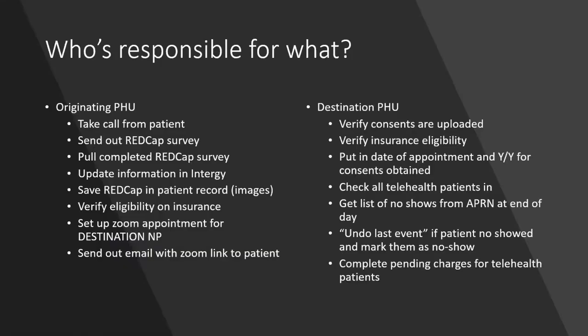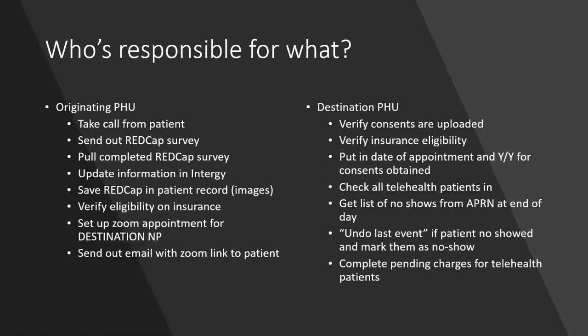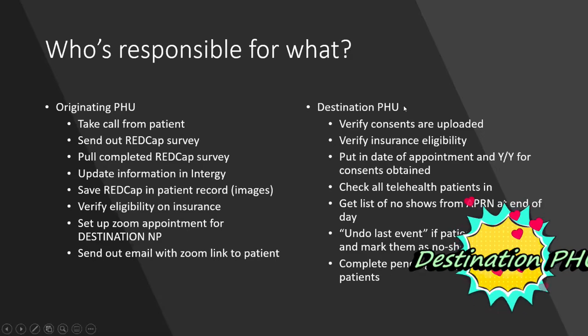So another huge question was, who is responsible for what? This presentation will be sent out by Deborah and Precious as soon as it is over. But essentially we call it the originating health unit, which is the one that gets the call from the patient and puts them on a telemedicine appointment on the nurse practitioner schedule, whether it's the nurse practitioner in their region or a nurse practitioner from another region. That's the originating health unit. The destination health unit is the health unit that has the nurse practitioner working telemedicine in it that day.